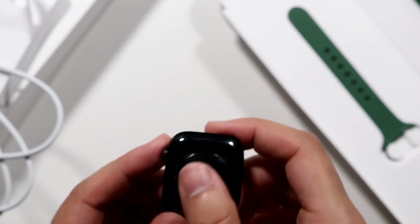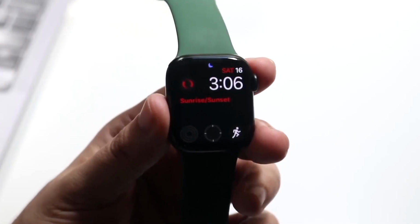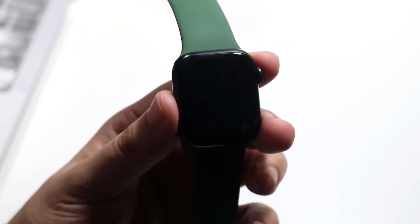But I do really like brand new Apple Watches. You know what you're getting. But these certified refurbished Apple Watches are basically brand new Apple Watches when it comes down to it. So that kind of covers it up there.